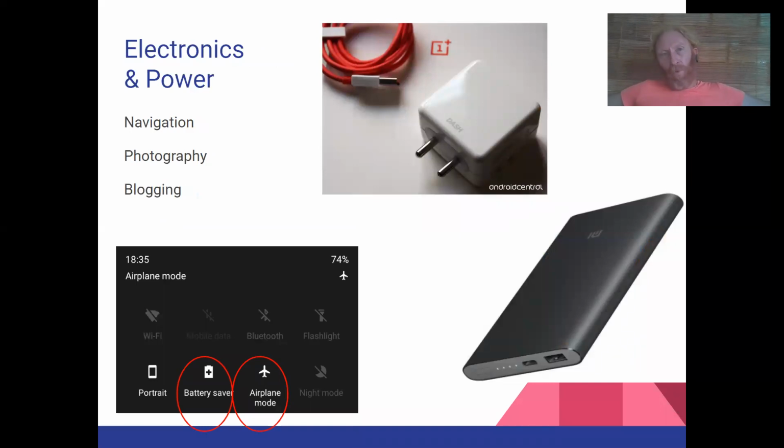Electronics and power. So my main electronic device will be the mobile phone, used for 3 different purposes. One, of course, is to carry my offline maps and do GPS-based navigation, which we'll be discussing in the later chapters. More than that, also for extensive photography, documentation through videos and photos, and then offline blogging through WordPress. So heavy use of the phone means that power management becomes very important. Obviously, you'll have to carry your chargers.